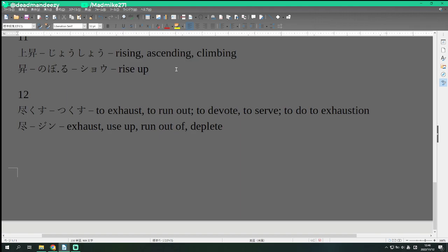Noboru or shō. Jōshō no shō is rising, ascending, or climbing. It's a noun. Noboru or shō is rising, ascending, or climbing. Together with jō, we have jōshō.